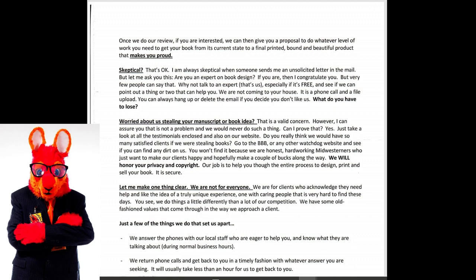Once we do our review, if you are interested, we can give you a proposal to do whatever level of work you need to get your book from its current state to a final printed, bound, and beautiful product. She doesn't use an Oxford comma here. I did a preview of this last night, and I asked myself during that preview if she had used an Oxford comma or not before. So she doesn't use an Oxford comma here, but when we get to letter, I think it is 4, she uses an Oxford comma. So she's not being consistent with her usage of Oxford commas. So pick a side, lady.